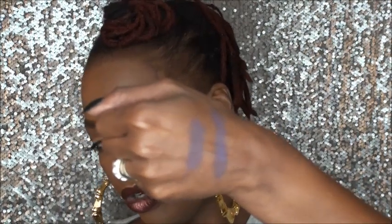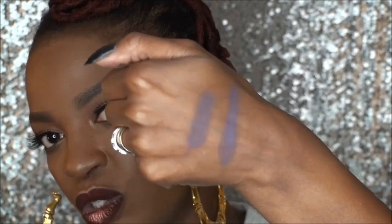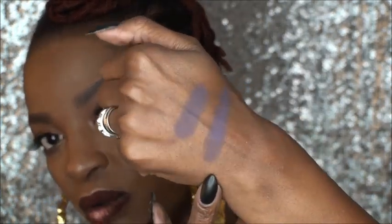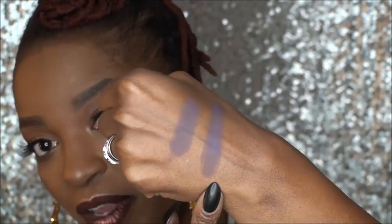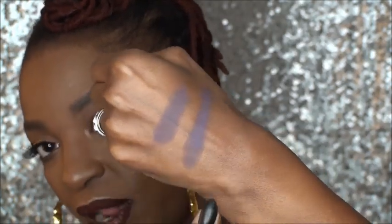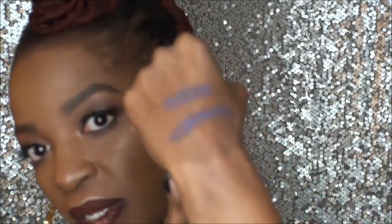Ribbon. Okay. I'm just going to zoom in a little bit for this one because I've heard a lot of people saying that this one actually swatches really streaky, or patchy or skippy, or I don't know why. I actually just ran my finger in the pan up and down like this, ran it across my hand, and that's how she came out. I think it's really pretty.